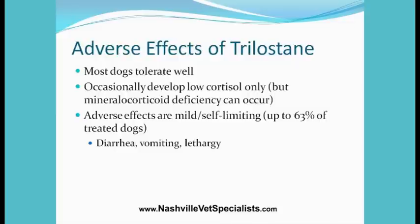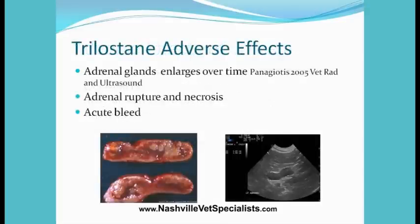And hopefully, adverse effects are very mild and self-limiting, but up to 63% of dogs treated can have some symptom. So it's kind of high, but at the same time, they're usually pretty mild. They've done ultrasound images of dogs on trilostane. They noted that a lot of them will have larger glands after treatment compared to before. And there are definitely documentations of rupture or necrosis.